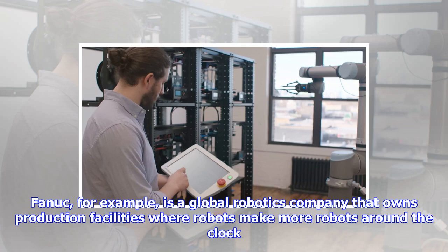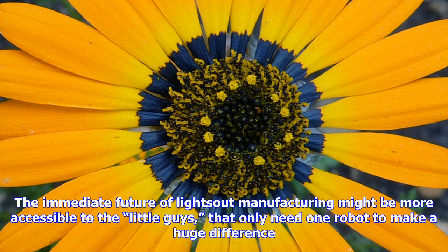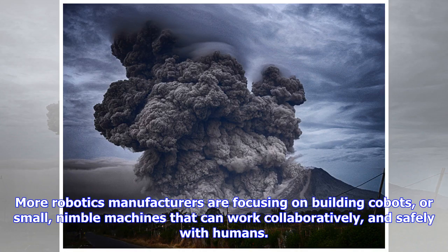Lights-out manufacturing seems like an advantage accessible only to industrial giants. Fanuc, for example, is a global robotics company that owns production facilities where robots make more robots around the clock. Still, updating large-scale production lines with worker bee bots is capital-intensive for both large and mid-size manufacturers. If it's not done correctly, you lose the cost savings.